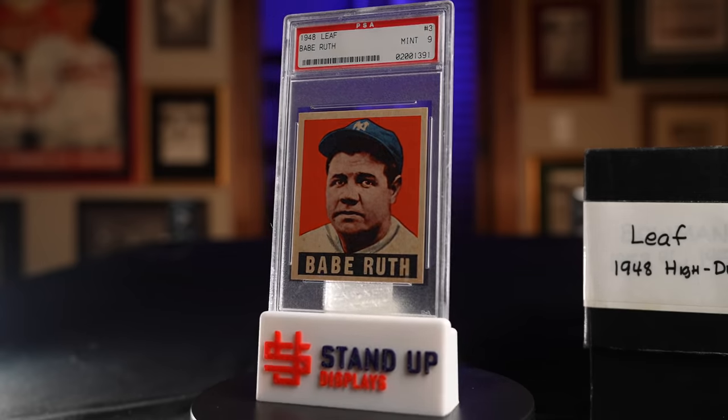But the 1952 Topps set, it's so much more than just Mickey Mantle. And as beautiful as that Mickey Mantle card is, there's many other cards from that set which are also incredibly beautiful and have some of the greatest baseball players of all time. Tell me about this set and some of these cards.